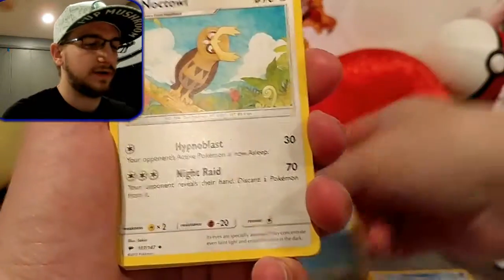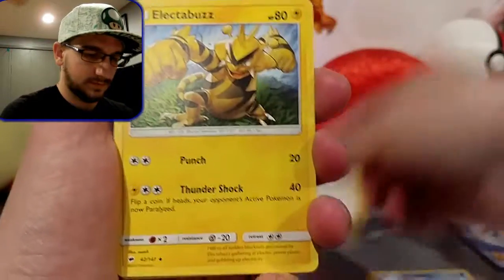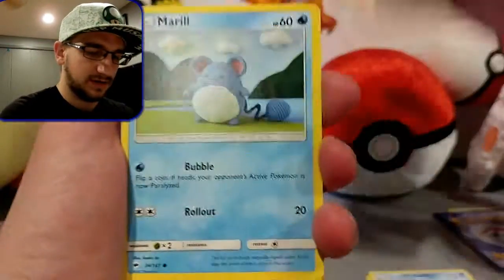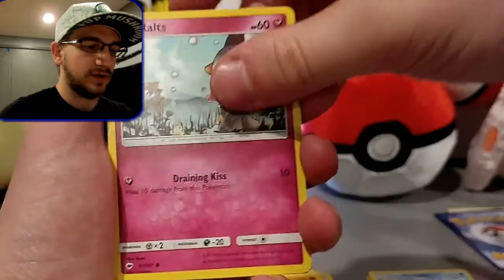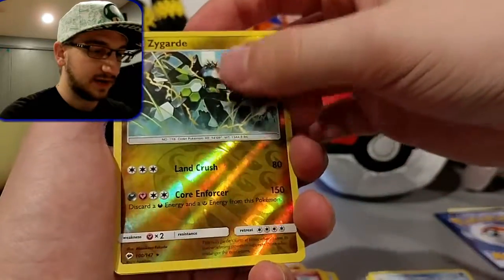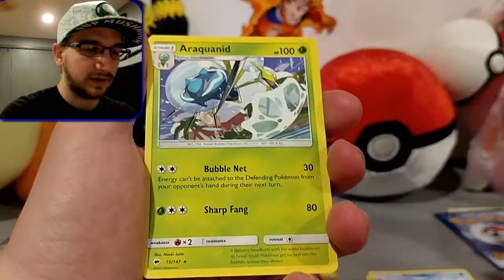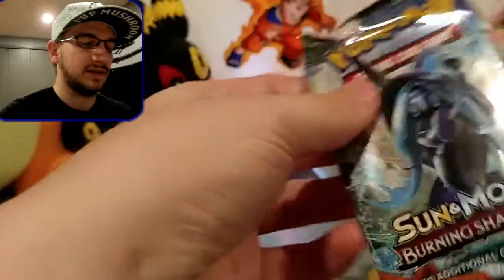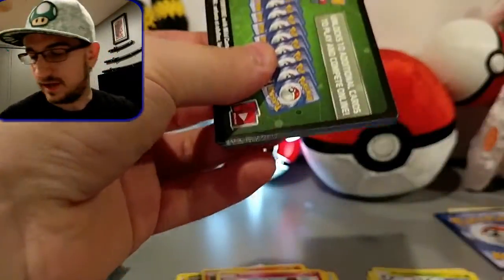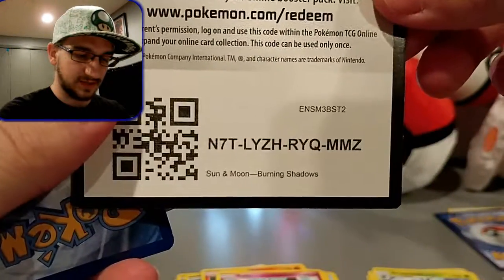So we have a Simisear, Noctowl. Okay, yes, Noctowl, Electabuzz, Charmander, Meryl, a Hoothoot, Rhyhorn, Ralts, a reverse holo rare Zygarde. I actually already pulled this in that video, but that's still really cool to get. And a regular rare Araquanid. So we're getting some reverse holo rares, but nothing too special, too fancy yet. No holo rares either. And if this is telling us anything, that's probably not gonna change very much here.